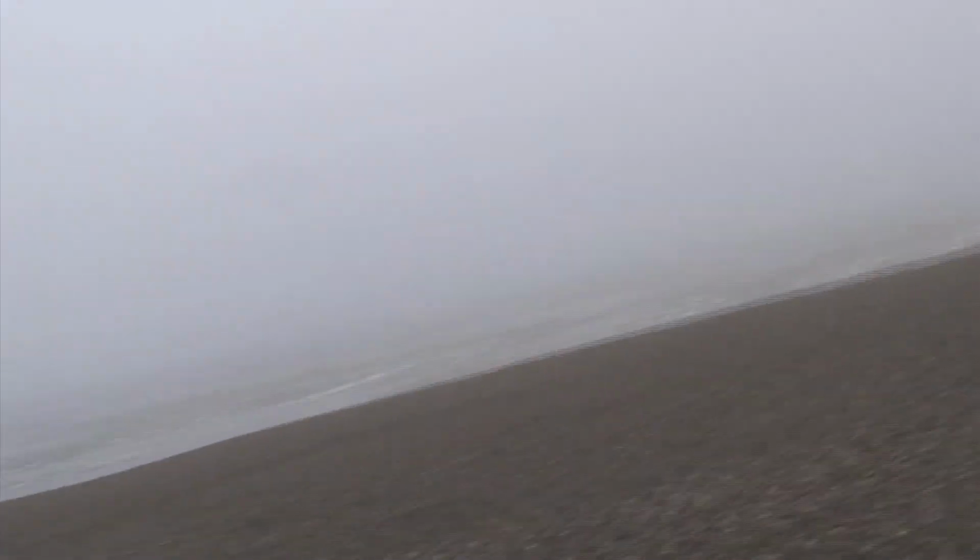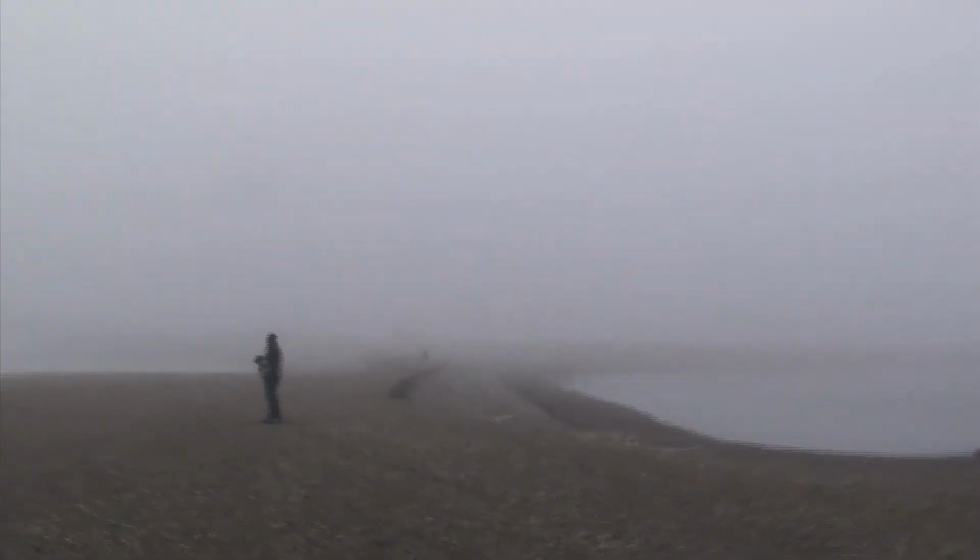Well, I think we can scratch this one off the bucket list. We're heading back to the bus from the Arctic Ocean. There's Ryan. There's me. And we can't really see the bus yet.